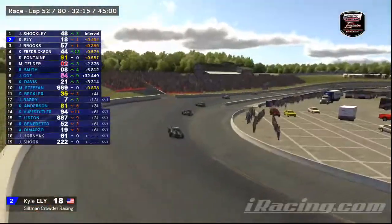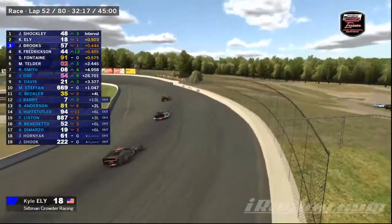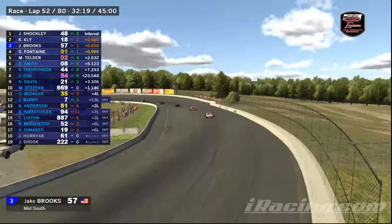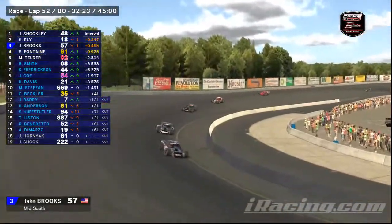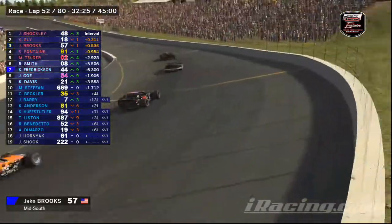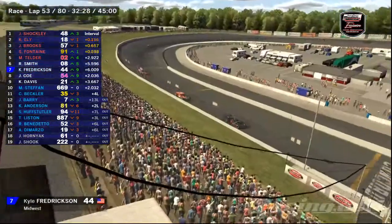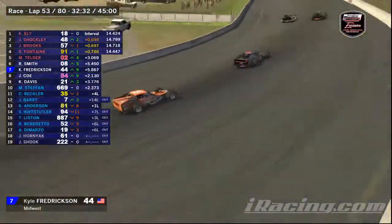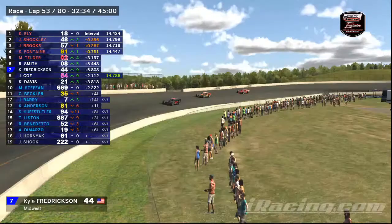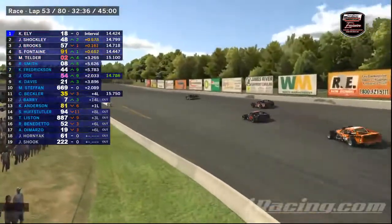Kind of pulls the same stunt Kyle does. Jake Brooks behind him in 3rd, and it's Fredrickson. What happened to Fredrickson? It looks like Fredrickson is in 7th position, but that doesn't look right to me. He must be a lap down then. Not sure what's going on here.